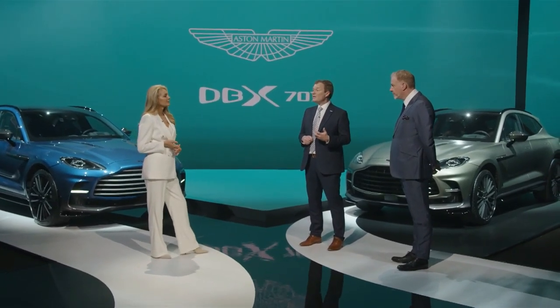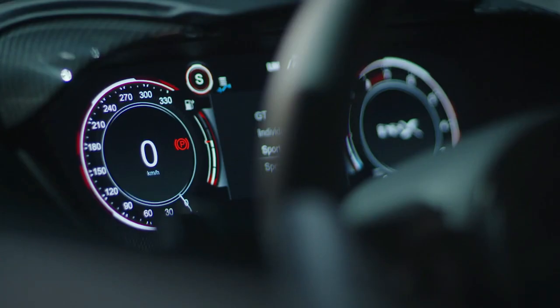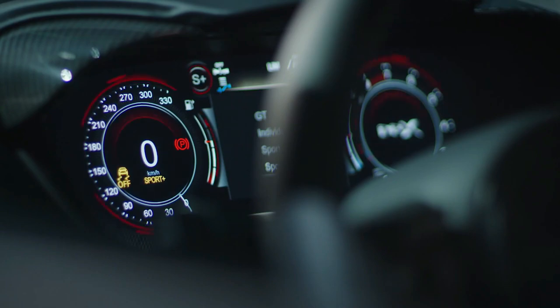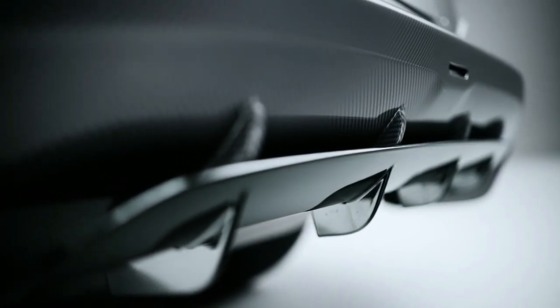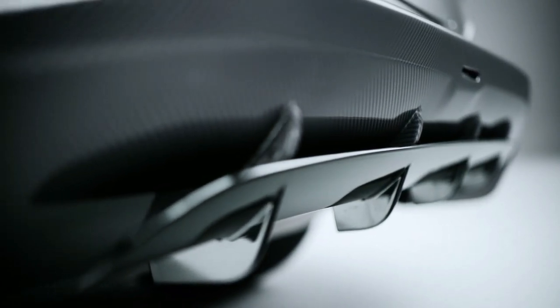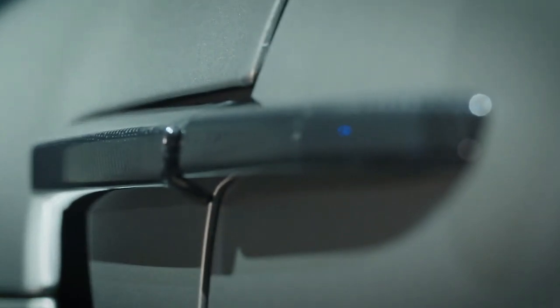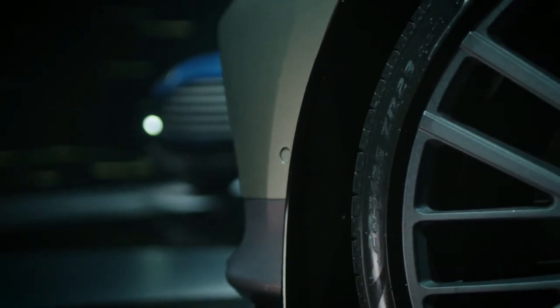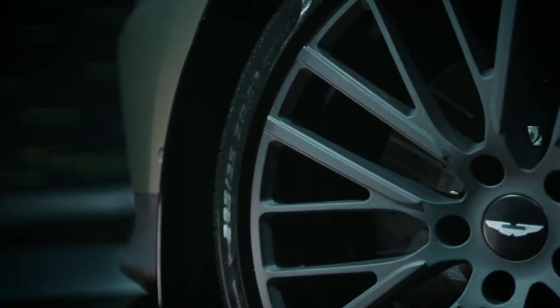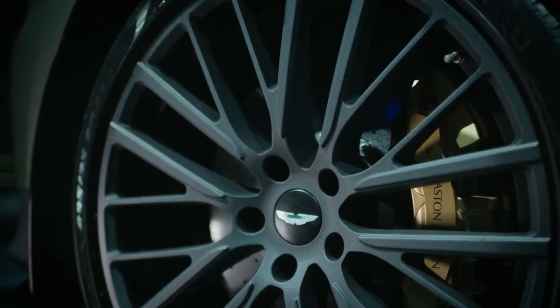And to underline the DBX 707's driver-focused credentials, we have introduced Race Start, available in GT, Sport and Sport Plus modes to maximise the off-the-line acceleration and truly showcase the enhanced performance. Also, integral to the DBX 707's performance enhancements is the standard fitment of the carbon ceramic brakes, giving improved pedal feel and braking response for greater precision and driver confidence.